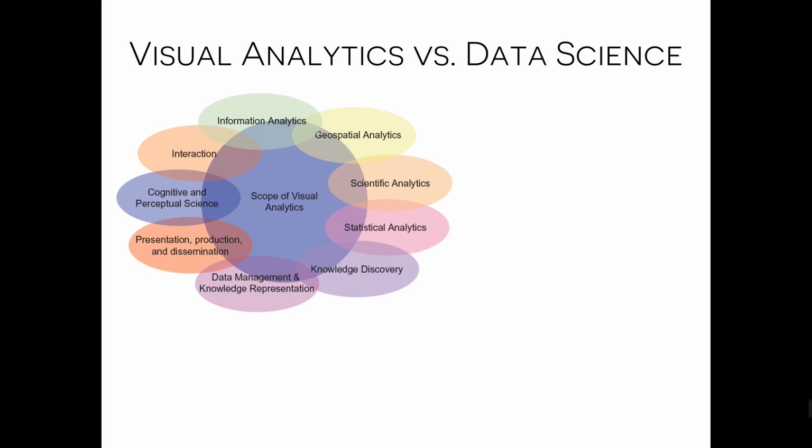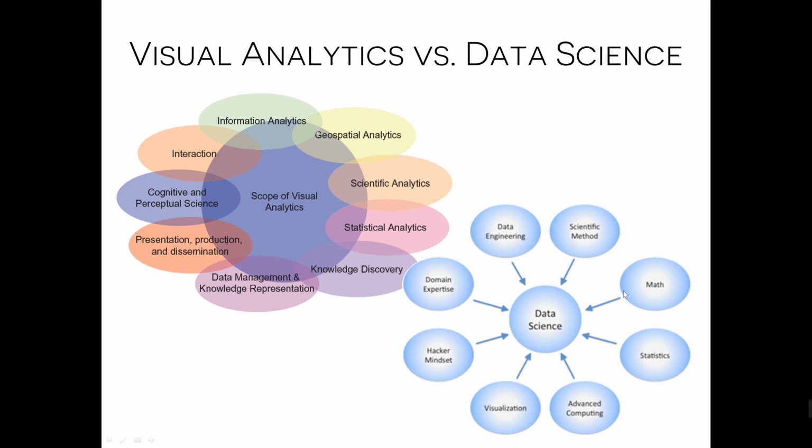So, visual analytics versus data science. Maybe you have all taken the data science course that Stony Brook has. Maybe you have not taken it. In a sense, visual analytics is basically in the center here, and all the data science things are around it, right? So knowledge discovery, statistical analysis, scientific analysis, geospatial, and some other things come into play too: cognitive and perceptual science, interaction, presentation. All of this is basically visual analytics. This is the data science view: math, statistics, advanced computing, visualization are all peripheral, but data science is in the center. So no matter where you look, it's always the same thing, right?